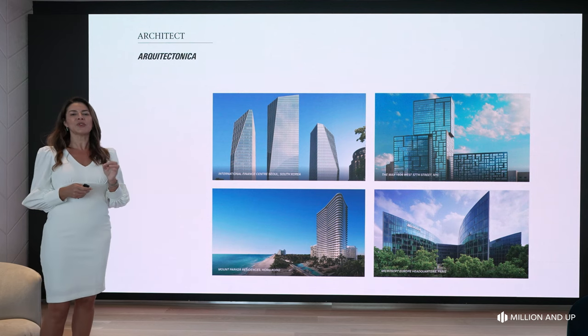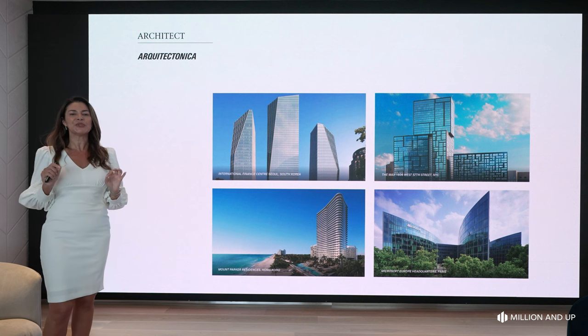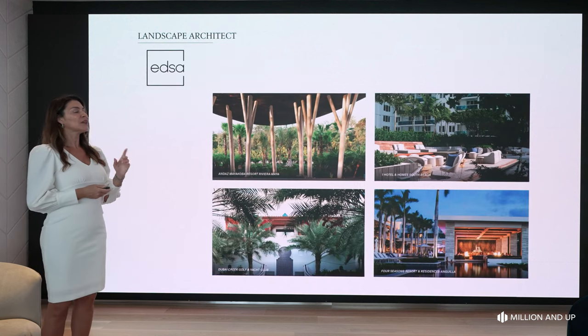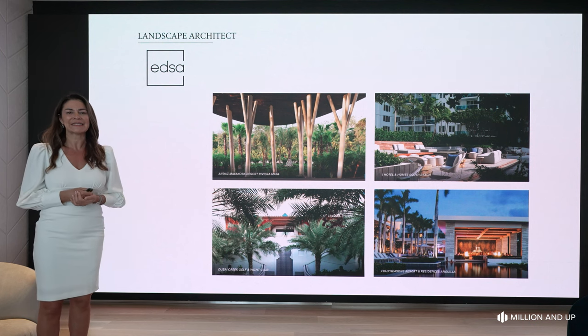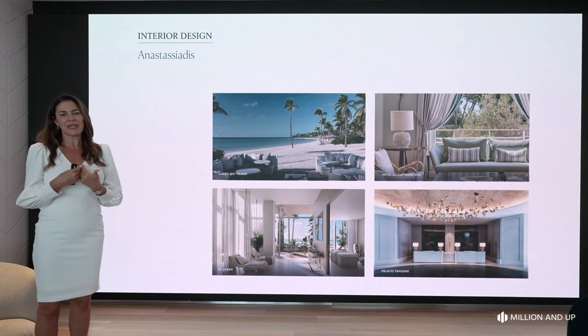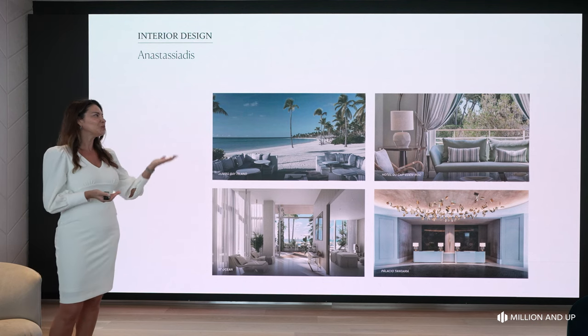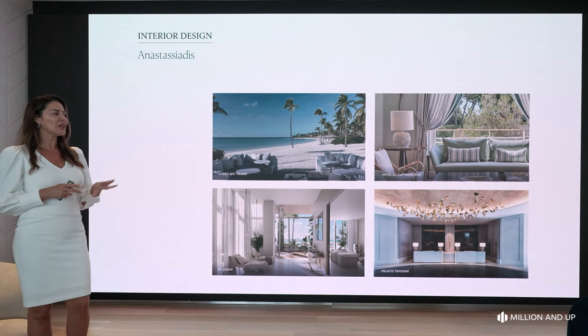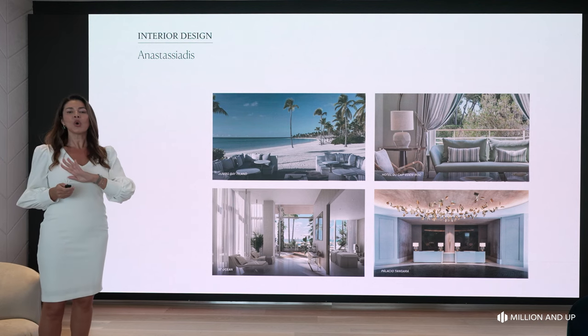Arquitectonica, a company from Miami, is doing all the exterior architecture design of this beautiful glass tower. And then we're working with EDSA, an American company that is doing the landscaping. And as a Brazilian, I'm very proud to introduce you Patricia Anastasiadis. She's an interior designer from Brazil who will be responsible for doing all the common areas.